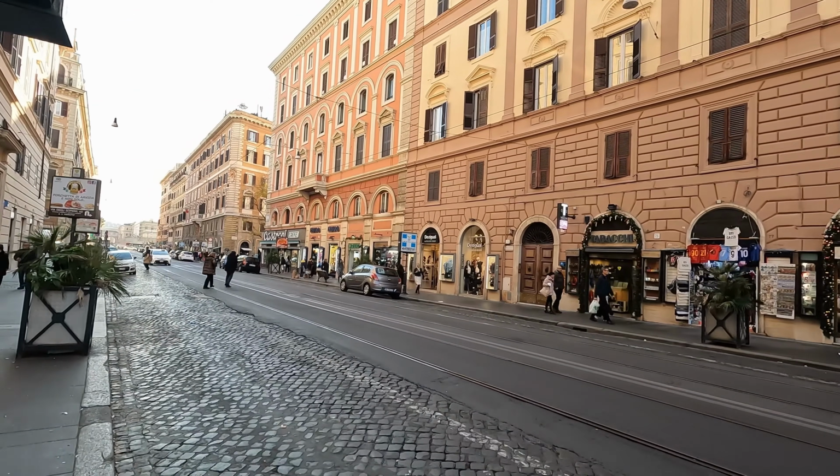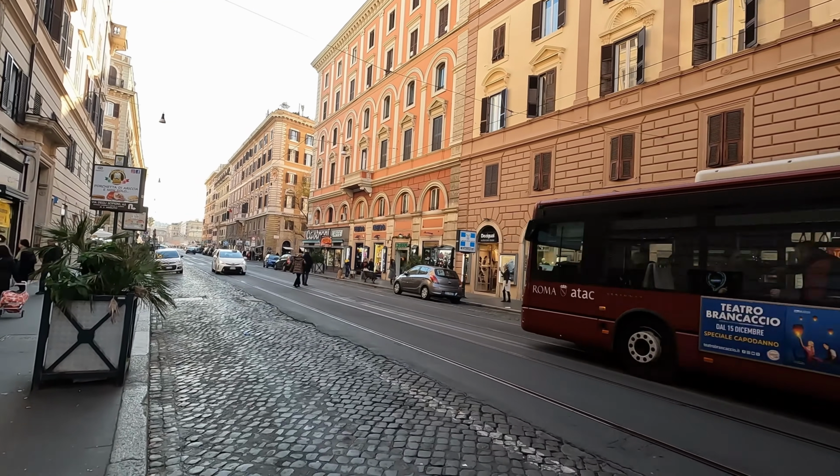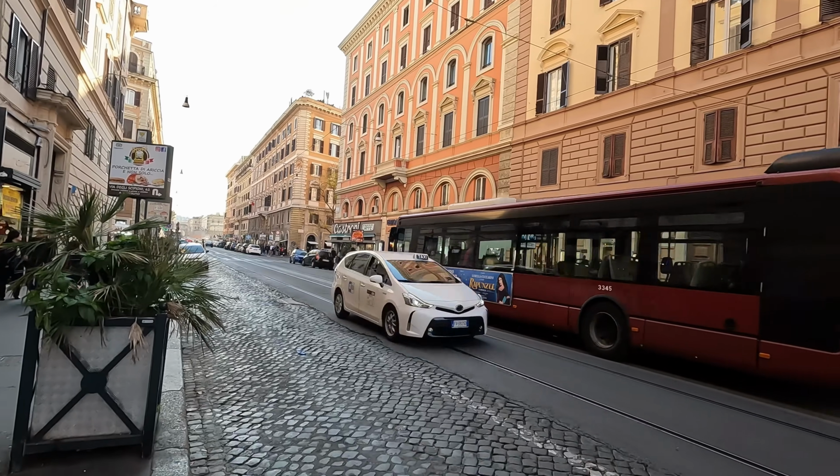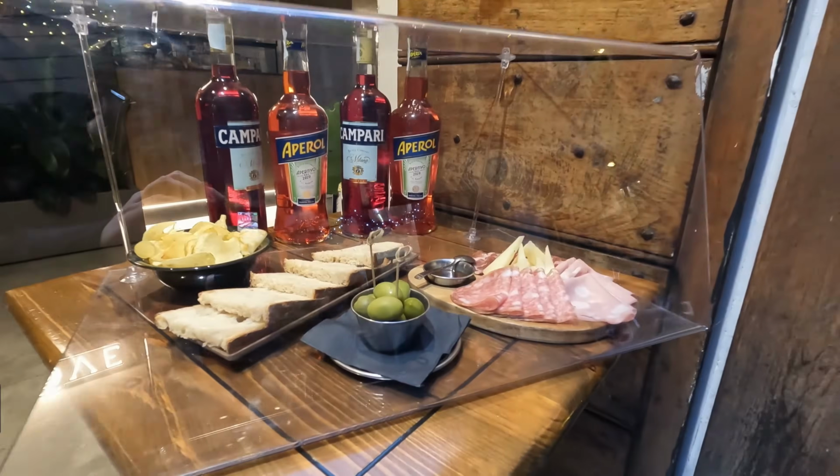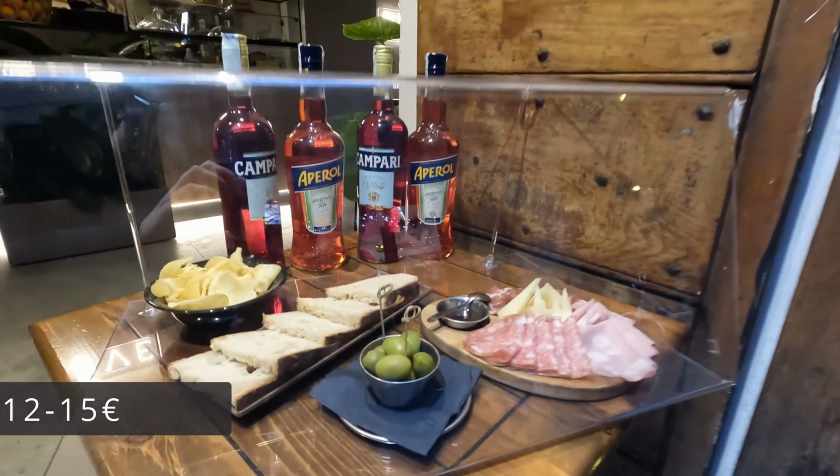New day, new vlog. Our ship dropped us to Ottaviano, Rome, Italy, so stay with us to see what comes up. Ciao, ciao. And what we have here is an Italian late night snack.